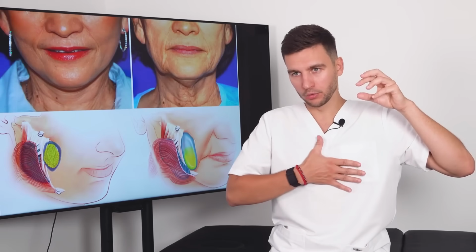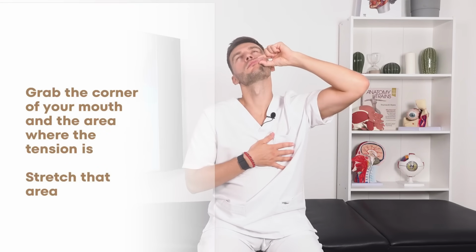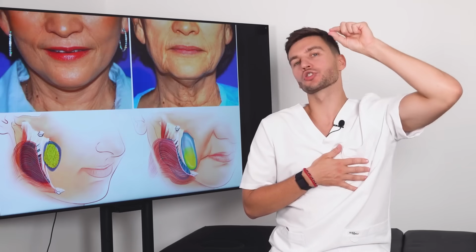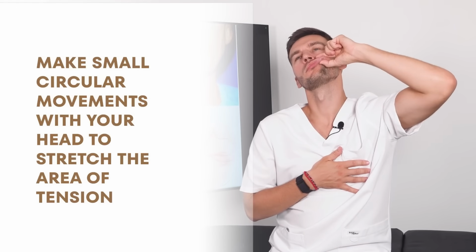Most often, you'll notice that this tension comes from somewhere in the body. Place your hand on that area, say, for example, on your chest, and on the corner of your mouth, and stretch as much as possible. You can hold this stretched position for a while until the tissues begin to relax, or you can slowly make circular stretching movements. And we do this for about 2 minutes, just stretching and making circular movements while observing what's happening.